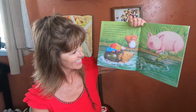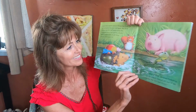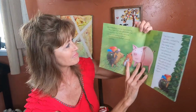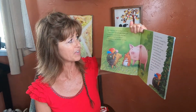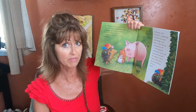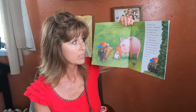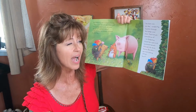See it? That's awfully pretty, isn't it? "Glug, glug, glug," gurgled Hedgehog as the others heaved her out of the water. She did look funny. Oh no. That wouldn't be funny though, would it? But Hedgehog did not find it funny. "Stop laughing," she spluttered and stamped her feet on the ground. "Where am I going to sleep?" Pig and Squirrel looked worried. So did Frog. "I do have one last idea," oink, oinked Pig. "Squeeze through that hedge over there. That'll brush everything off." So Hedgehog closed her eyes and squeezed herself through the thick leaves.